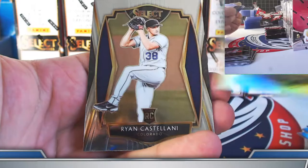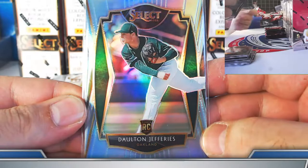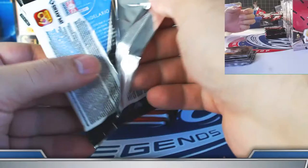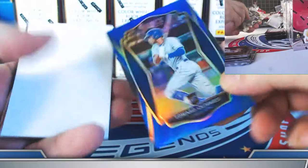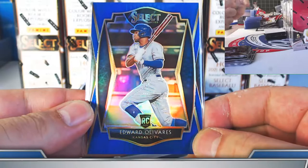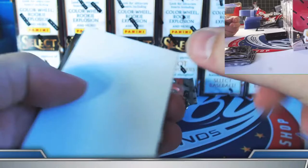Dalton Jeffries, Silver Prism. When we do the recap, we'll go over which one. The premier levels are one per box on the silver level, so we'll go over how many silvers on each sub-level there. Eddie O, Kansas City, on the Eddie O, Blue Prism Rookie to 149. Davey, Silver Prism Rookie.